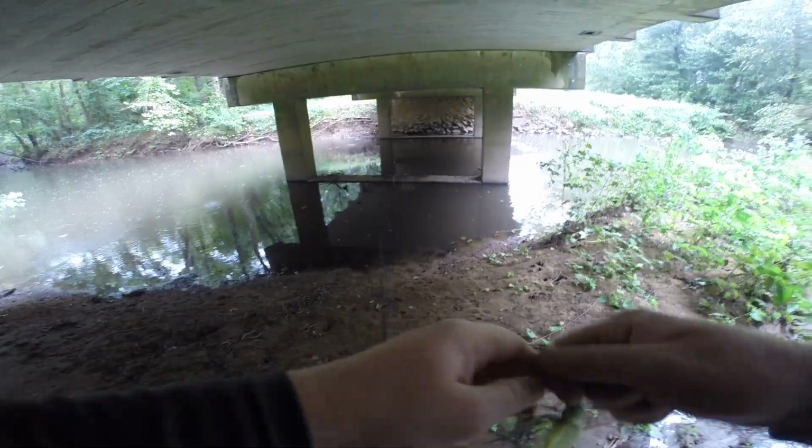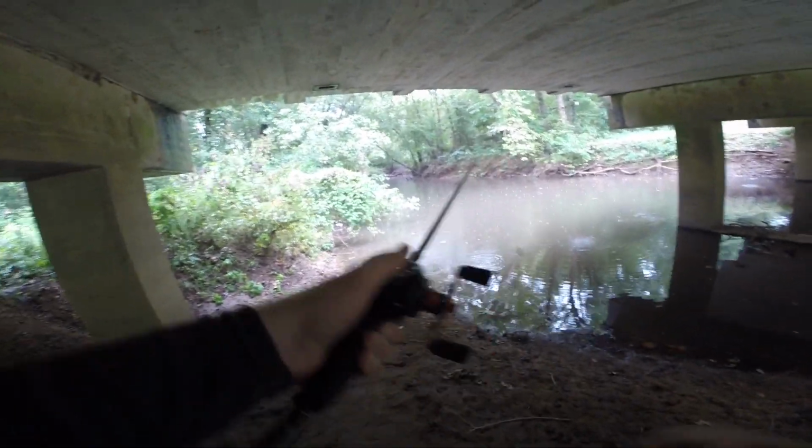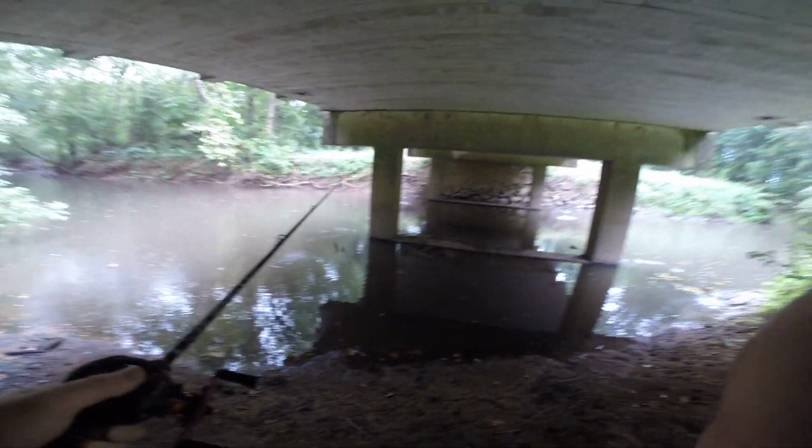See if they're after the spinnerbait in here. All right, we'll try this white spinnerbait. See if they're after that a little bit.